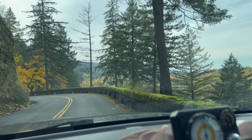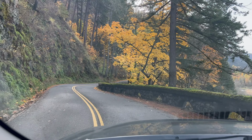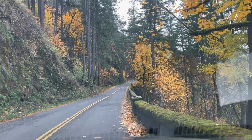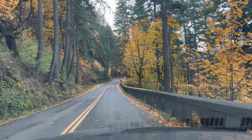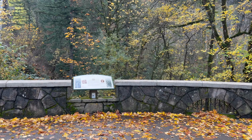These old stone barriers are so cool, covered with moss, especially with all these beautiful fall leaves in contrast. Really awesome geology here too. I'm at Latourell Falls, because this one is right off of the road.